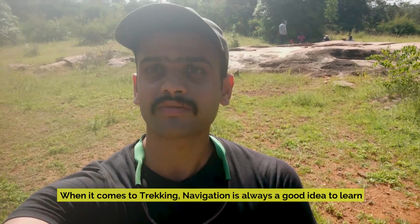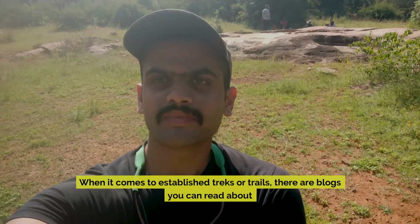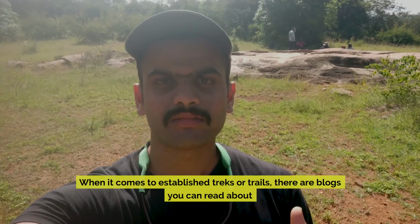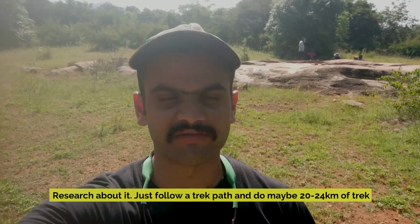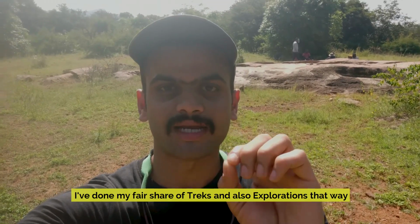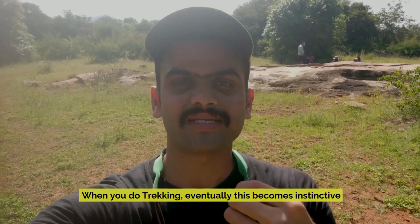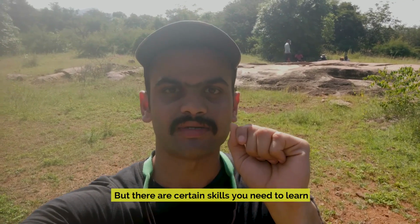So when it comes to trekking, navigation is always a good idea to learn. When it comes to established treks or trails, there are blogs you can read about, research about it. Just follow a trek path and do maybe 20-24 kilometers of trek. I have done my fair share of treks and also explorations that way. I mean, when you do trekking, eventually this becomes instinctive, but there are certain skills you need to learn.